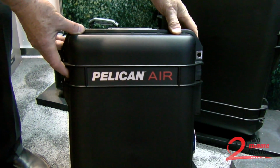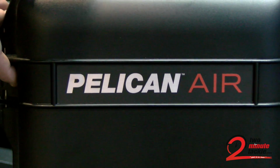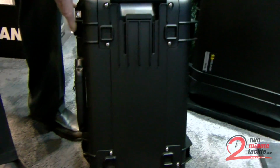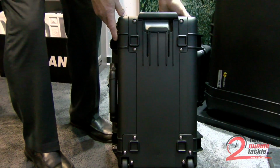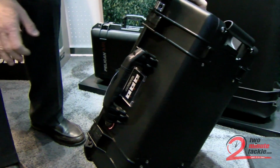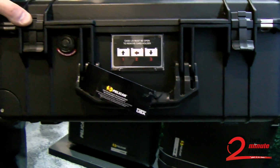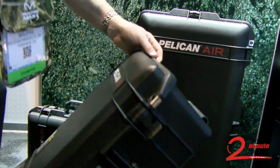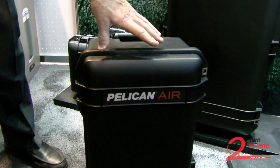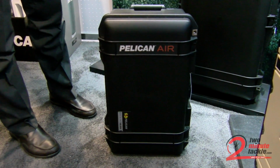Pelican AIR is the same design as our legacy cases of 40 years, but the note is that the engineers took sanders to it, smoothed the lines, made the luggage look like real luggage, put on wonderful overmolded handles, identification plates, lockable handles, and probably the greatest game changer in this category is that these units are anywhere from 30 to 50% lighter than its previous designs.